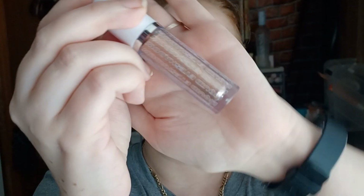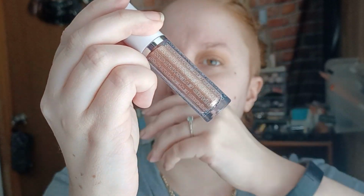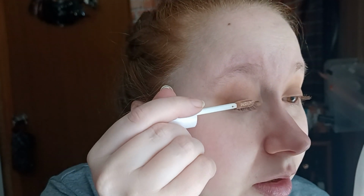Okay, now what do I want to use as my topper? This is the liquid eyeshadow from Beauty Bay in Precious Topaz. I don't remember if I used this one in my other video or not, but we're going to use it in this one just as a little, literally as a topper to give some shimmer.